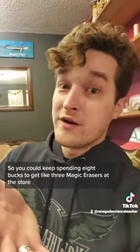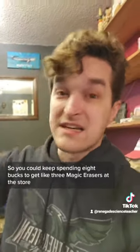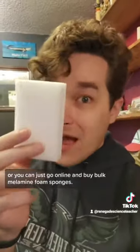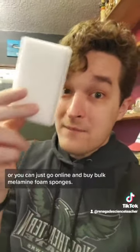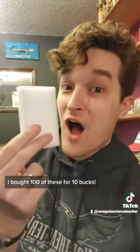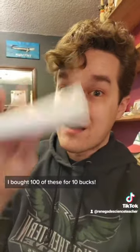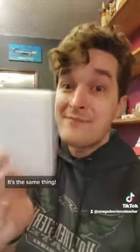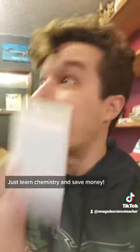So you could keep spending $8 to get like 3 magic erasers at the store, or you can just go online and buy bulk melamine foam sponges. I bought 100 of these for 10 bucks. I'll put the thing in the thing. I haven't run out in over a year. It's the same thing. Just learn chemistry and save money.